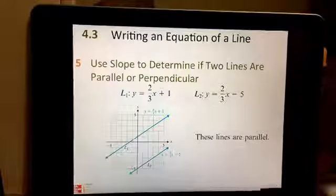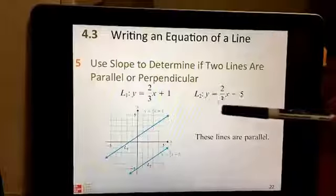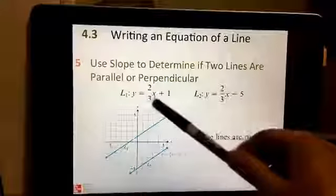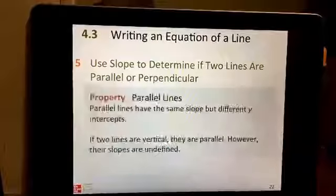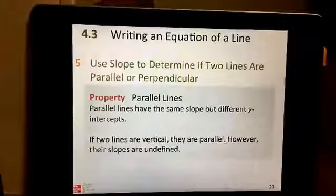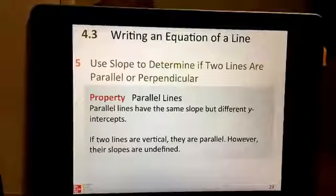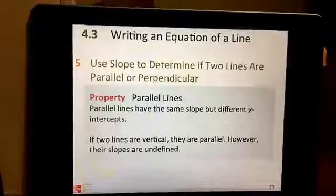Now look at these two lines, line 1 and line 2. What do they have that is the same? They have the same slope. Okay, so here's our formal definition. Parallel lines have the same slope, but different y-intercepts. If two lines are vertical, they are parallel, however, their slopes are undefined. So basically we can have two vertical lines, they are still parallel, but their slopes are undefined.